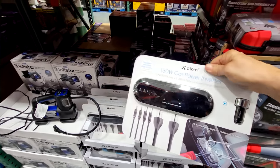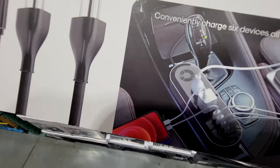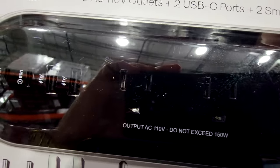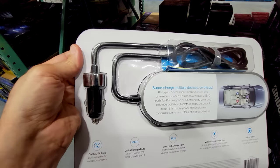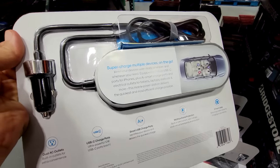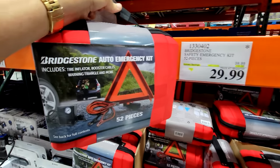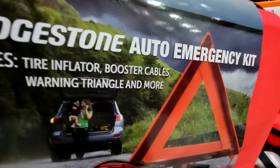And if you want some good automotive tools, I like this here. This is the Atomi 150 watt 12 volt power inverter. So look, you can put this in your car, right? And it will give you a couple of AC 120 volt outlets there, as well as multiple charging ports. When you look at it from the back, you can see you just plug it into your cigarette lighter and it inverts it to 120 volts, plus the DC volts there to charge your phones. And coming in at $10 off at $29.99 is the Bridgestone Auto Emergency Kit. That's kind of cool. It gives you the little warning triangle.